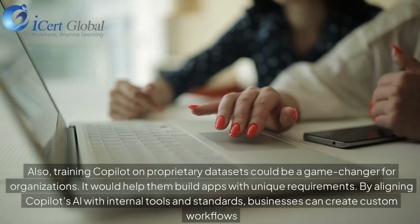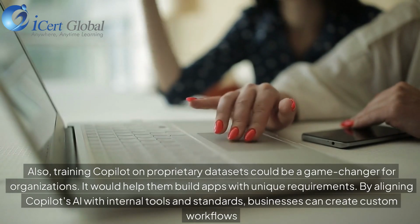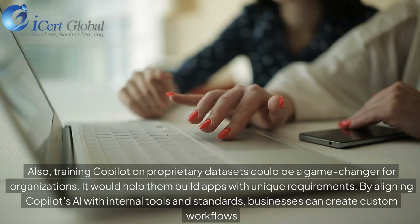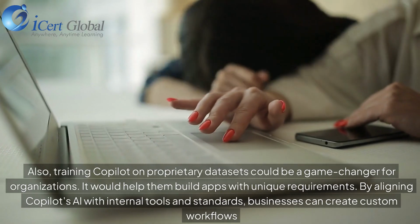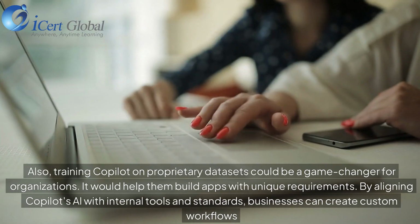Also, training Copilot on proprietary datasets could be a game changer for organizations. It would help them build apps with unique requirements. By aligning Copilot's AI with internal tools and standards, businesses can create custom workflows.